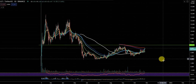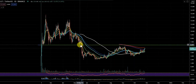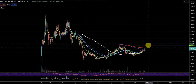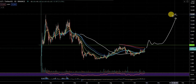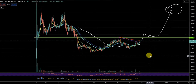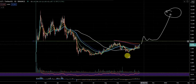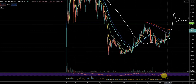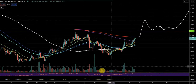But the problem is, well, not the problem. The beauty of it is, the scene of the crime right here, major resistance, is very easily achievable to get above. And from here we can run to $14, $15. So I'm a big fan of this coin. I think LIT has very good potential to run. I always say do not fight this apex. Of course, the short-term target is the red 200 moving average, and we are pushing up into that now.